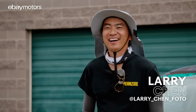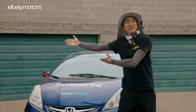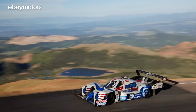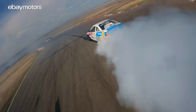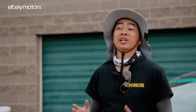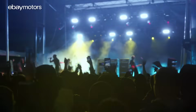I'm Larry Chen. I take pictures for a living of cars, really cool cars like these two amazing Honda Fits. I just travel the world following racing, anything on four wheels. My name is Steele Davis, Mr. Steele. I fly drones for a living, and I am here filming with drones. This weekend, we are at GRIDLIFE Alpine Horizon, which is honestly one of my favorite events of the whole year.